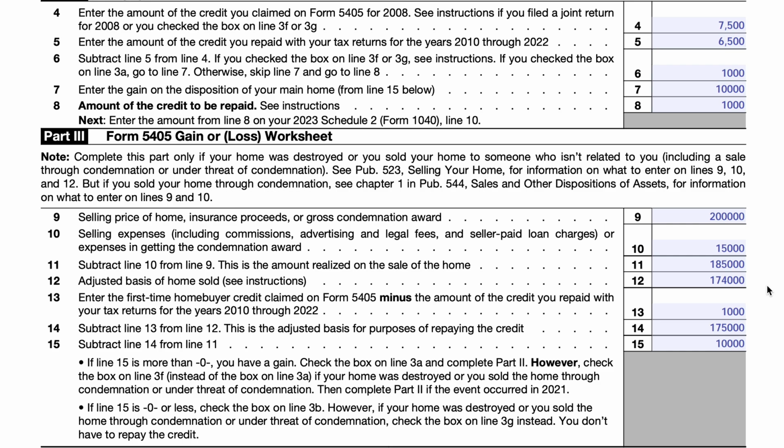It was $1,000 for 2000 or $500 for 2023 tax year, and $500 for the 2024 tax year. So he subtracts line 13 from line 2. Oops, sorry. I meant to work these figures so that we arrived at 175. So I apologize. I just readjusted the adjusted basis to 176. That way I can take out the home buyer credit, and then it gives us $175,000, which is the adjusted basis specifically for the purpose of repaying this credit.